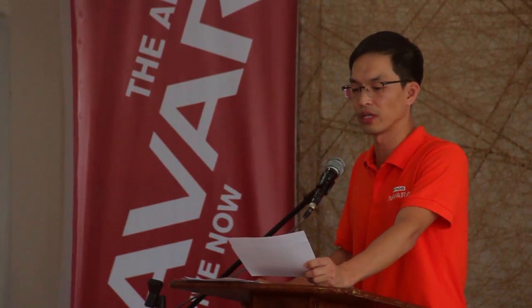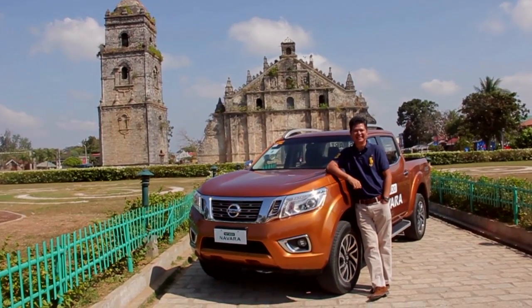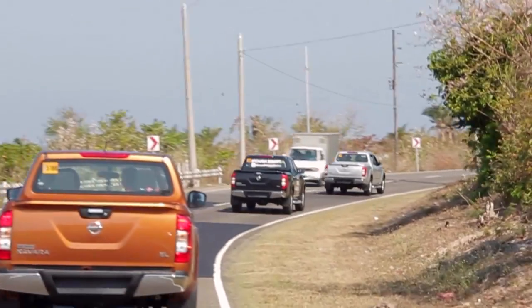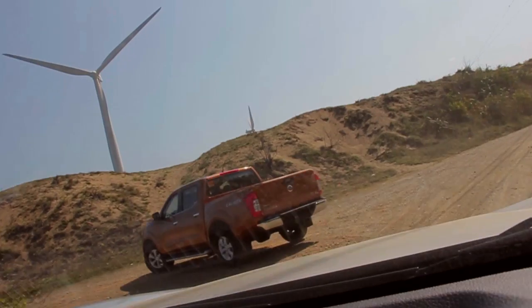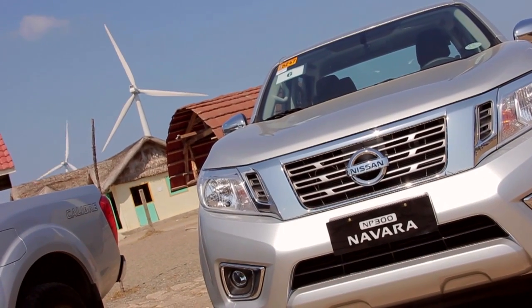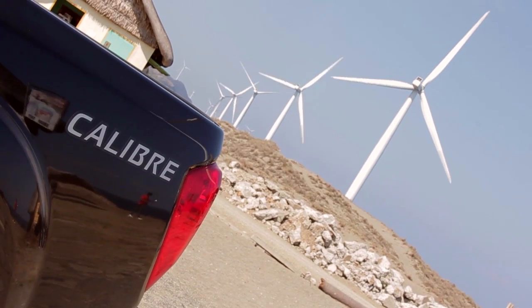Nissan Philippines Incorporated recently flew us all the way to Ilocos Norte to try out the capabilities of their recently launched NP300 Navara. This off-road vehicle promises the comforts of a car with the ruggedness of a pickup truck. Did it prove true to its claims? Join us in this special feature and find out.